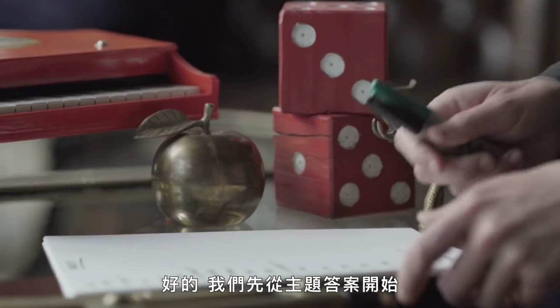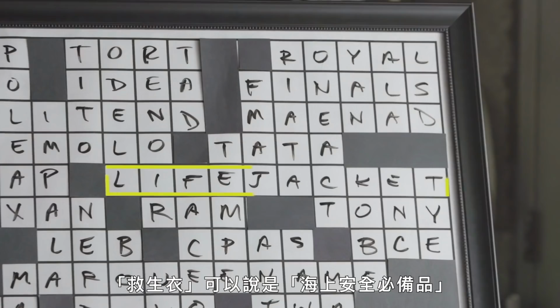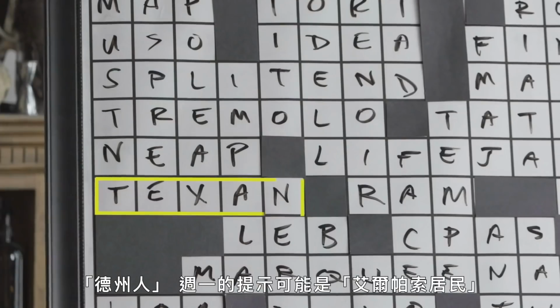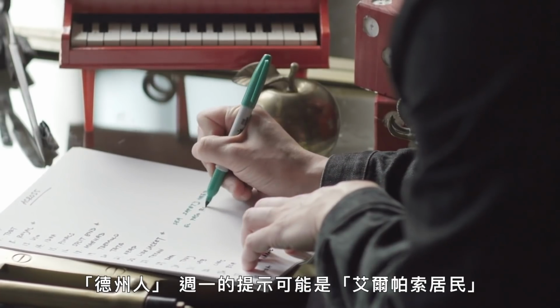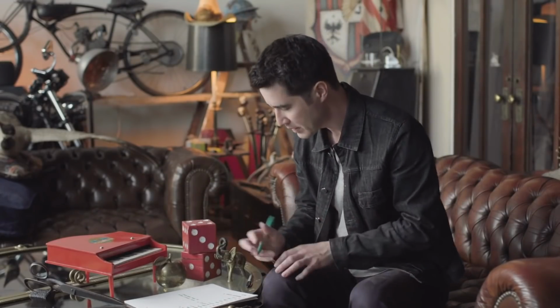All right, well, let's start with one of the themers. Life jacket could be clued as C, safety need. Texan, an easy Monday clue might be El Paso resident. If it were a Saturday clue, it might be AFC South member, something like that.